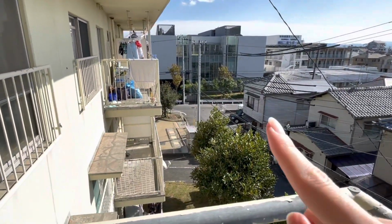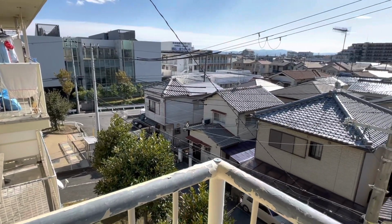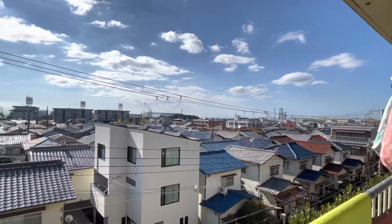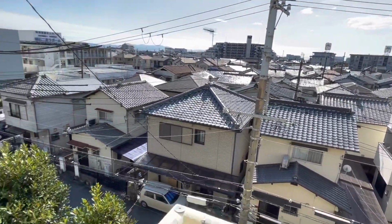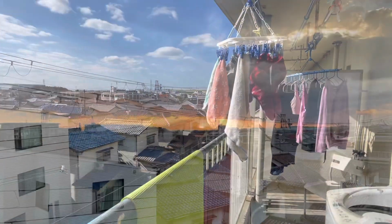And over there is where a park is, so that's where all the kids are playing and screaming all the time, but they're having so much fun. I don't care, don't mind at all. So yeah, this is my view, and this is my balcony that I love so much. It's so pretty. Yeah, very happy with this view.